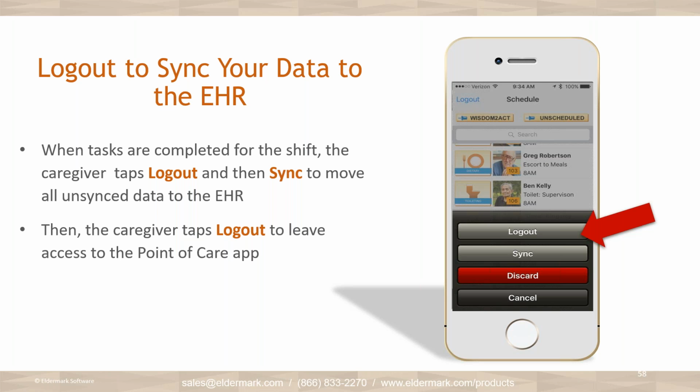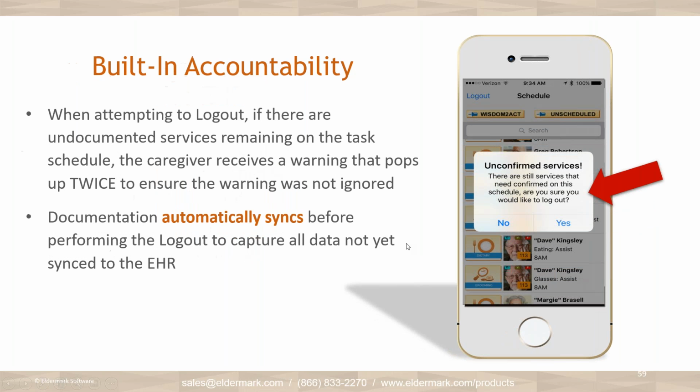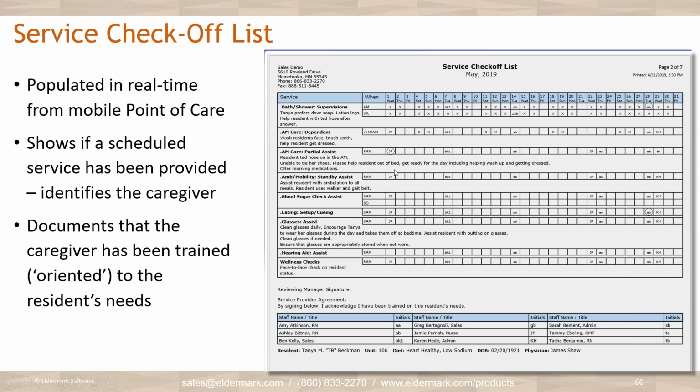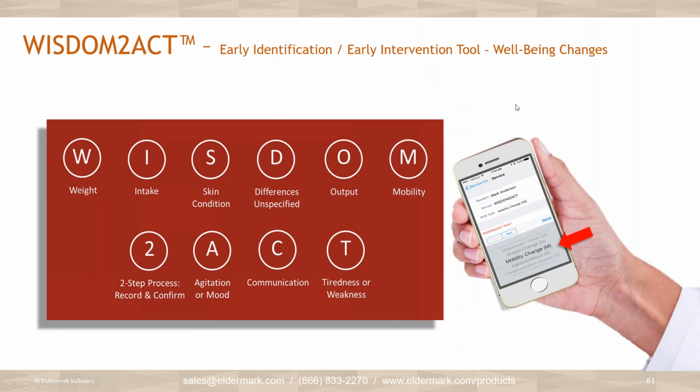I said before, you can do all this online or offline. If you're offline and you're doing the services, it will prompt you to log in. So all that stuff looks good, and it'll tell you that you need to still confirm those services. So it kind of tracks that. And if you do want to go old school and still want to do paper checkoff lists, there's service checkoff lists, daily, weekly, and monthly checkoff lists.